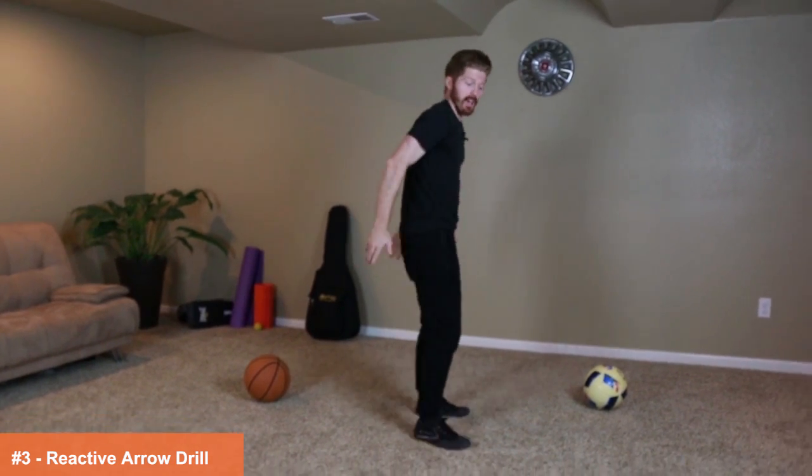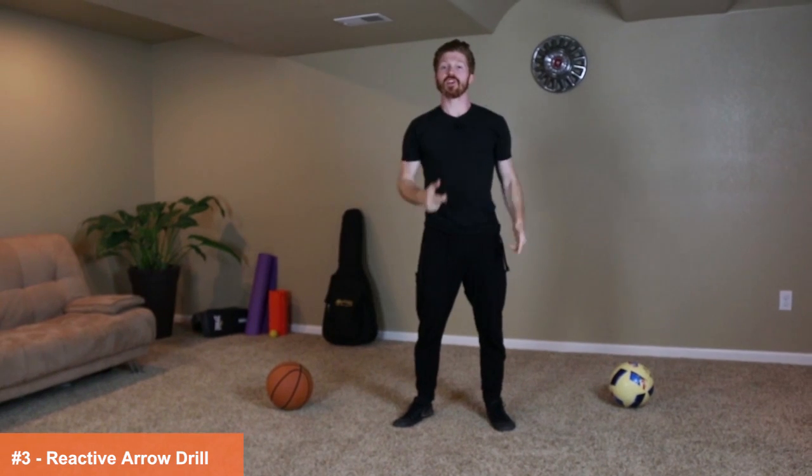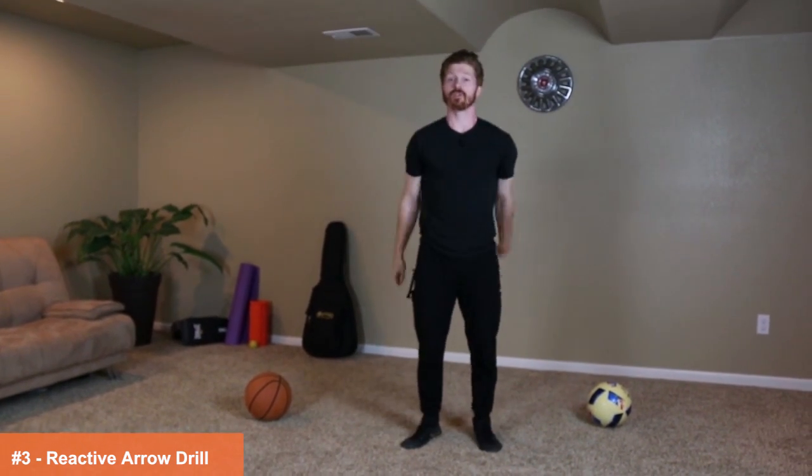All right, this third drill is going to train your agility. However, you need a partner for this because they're going to be pointing in random directions, either up, down, to the side, or to the opposite side, and you have to react to their point here, okay? For beginners, what we're going to have you do is, for your reactions, on the up, you're going to squat up and squeeze the glutes, bring the arms up, not leaving the ground. For the intermediate, you're going to leave the ground. For the advanced, you're going to jump as high as you can, okay?